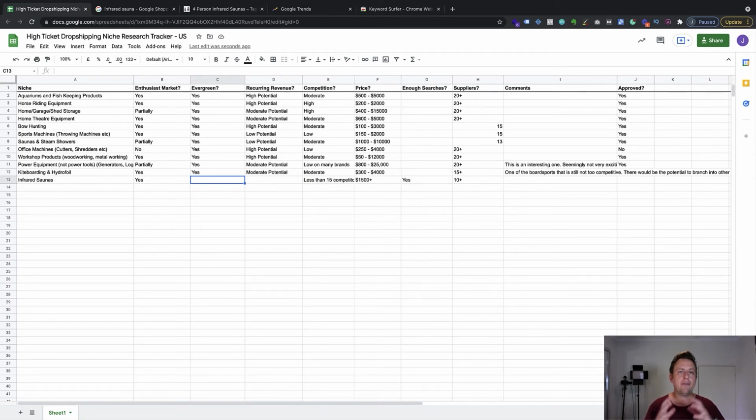That means, is there enough ongoing interest? Is it a new market? Is it a market that's been around for a while? And do I think it's going to be stable into the future? We don't want to go to all the effort of building a business and starting to market it for a fad product, a product that's just come on the market one day and people are going to stop buying in 2 or 3 months, and then I'm going to have to start from scratch again. That's actually not what we want.